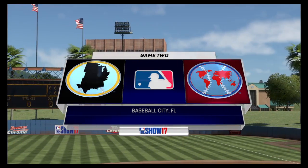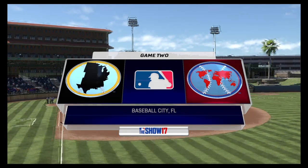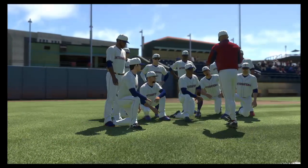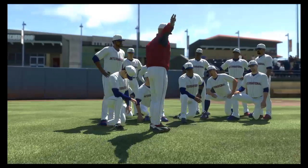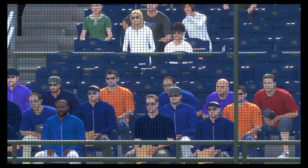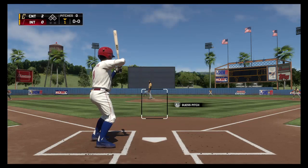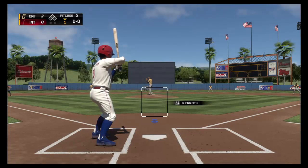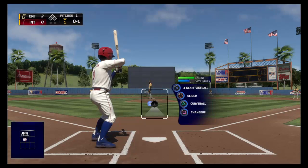MLB The Show's coverage of Major 2, and we've got a good matchup ahead between the International squad. So striding in, number 0. He'll lead things off here in the bottom half of the first. Prospects, second baseman, number 0. Now a check swing, but it's strike one anyway, says the home plate umpire.